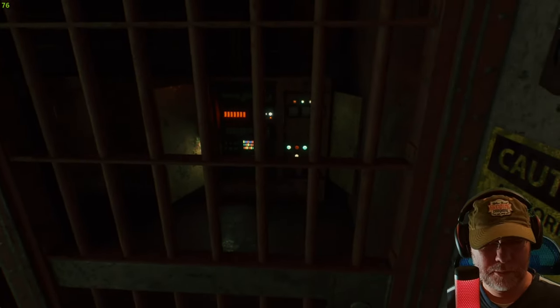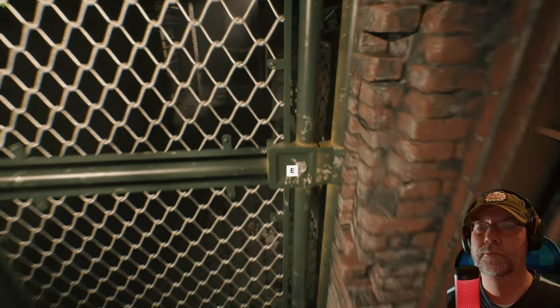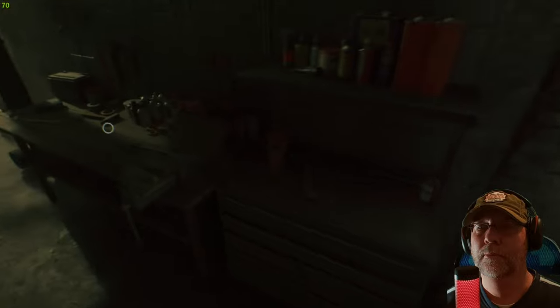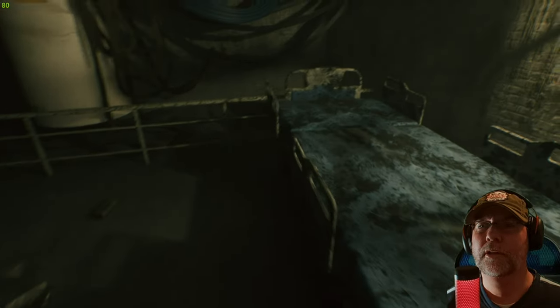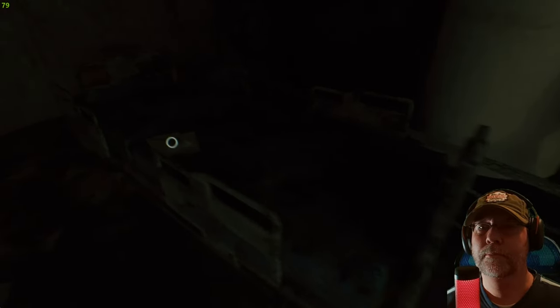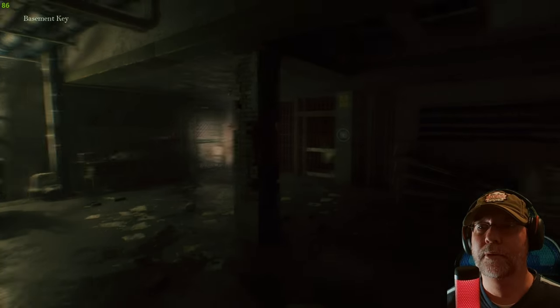But overall, I'm pretty impressed with the graphics so far. All right, let's get going. Basement key, not inventory. Are there drawers to open up? Okay, there's that basement key. There's something I'm missing. Oh yeah, what do we got there? Basement key, baby.